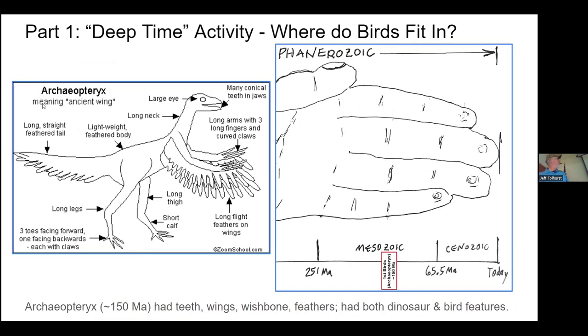Right. Here's a bird-like thing, an Archaeopteryx. Many of you have probably heard of this. This is a transition fossil found in Germany, 150 million years old. And it basically has dinosaur-like features and bird-like features. It's got wings, it's got some feathers, it's got a wishbone, and these are some of the structures that modern birds have. Not quite a bird, not quite a dinosaur, kind of something in between.